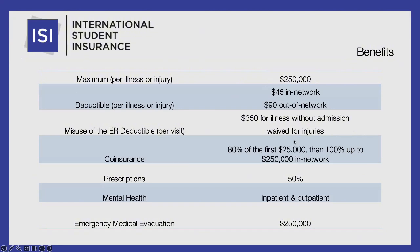All right, so basically this means that if you have a medical bill of, let's say, 100,000, you will need to pay your deductible first, $45 or 90, depending on where you receive the treatment, and then the coinsurance will apply. So for that bill, you will need to pay basically 20% of the first $25,000. So that will be around 5,000. So basically you will pay your deductible and then 5,000 in addition to your deductible, and the remaining bill will be paid by the insurance as long as it's eligible expenses.